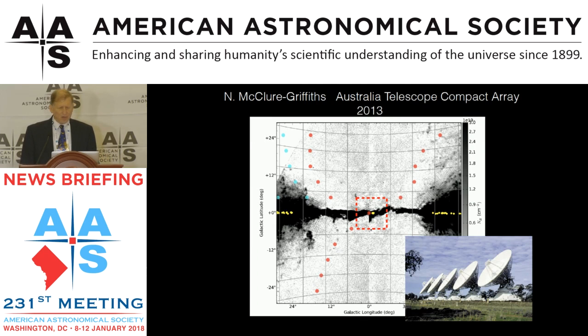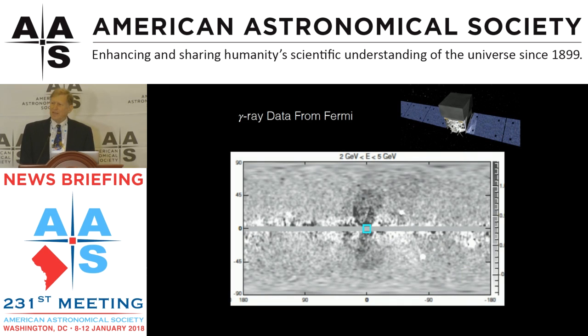Well, a few years ago, a colleague of mine, Naomi McClure-Griffiths, at the Australian National University, used the Australian Telescope Compact Array to survey a region around the center of the galaxy in neutral hydrogen emission in the 21-centimeter radio line. And she looked in this region that's outlined by the red box. Now, to show you where that is on the map from the Fermi satellite, it's down in there, right at the base of the bubble.